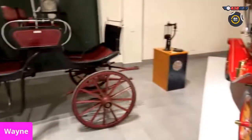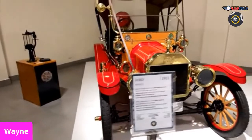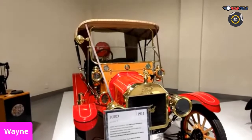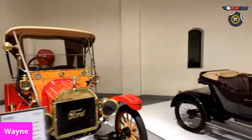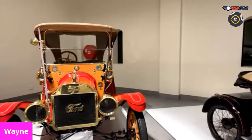So if you had a bit of extra, now remember Model Ts, you could get them with so many specs. You can get them with detachable wheels. You can get them with wire wheels. You could get them with a horn. Later on you could choose the option of electric lights. There were so many add-ons to a Model T. That's what made them so phenomenal.